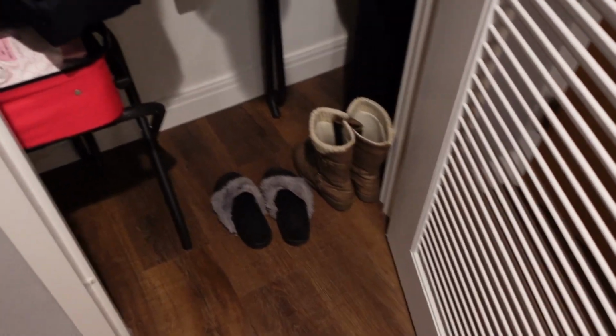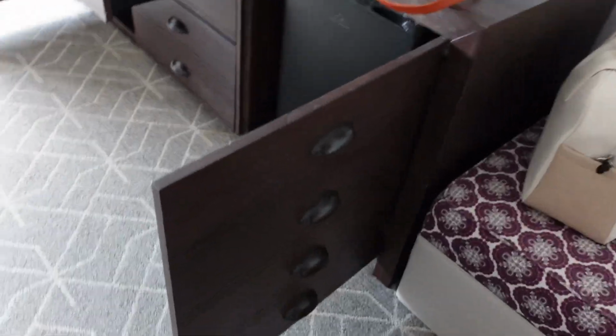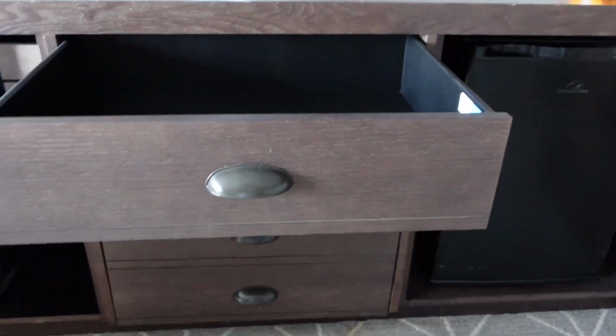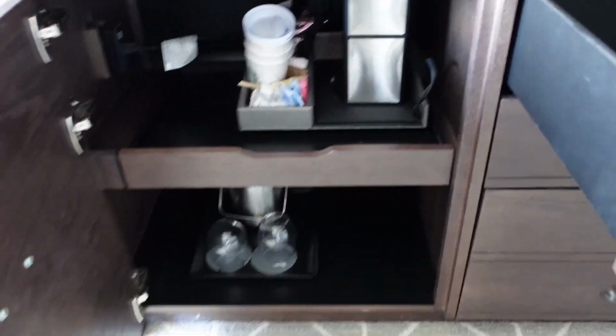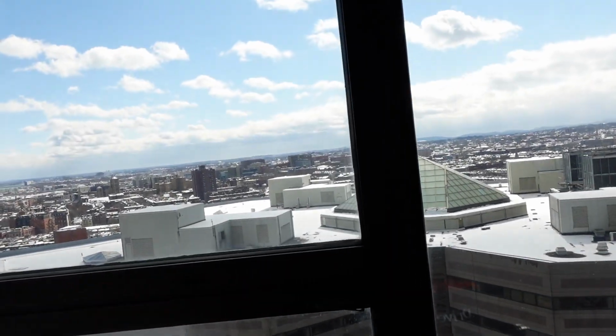So this is the closet as well. So it has a safe and then an iron. And it's a nice closet for coats. So this dresser in the front is kind of deceiving because it looks like just all cabinets, but this is actually the mini fridge. The middle is where the cabinets are. And then this is some glasses and whatnot. And I'm just going to get the view again because the last time I had night mode on.